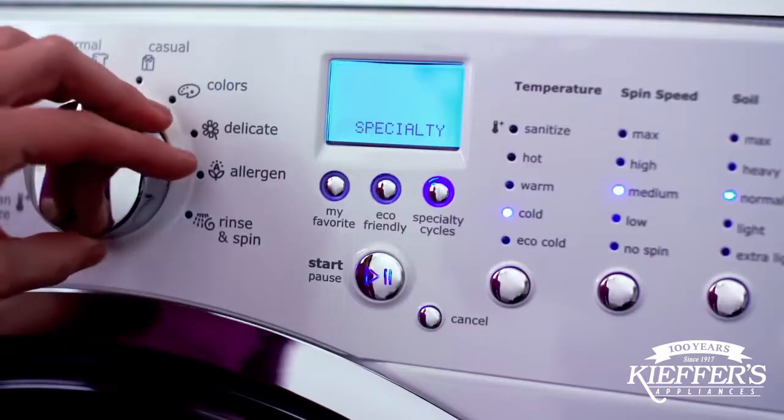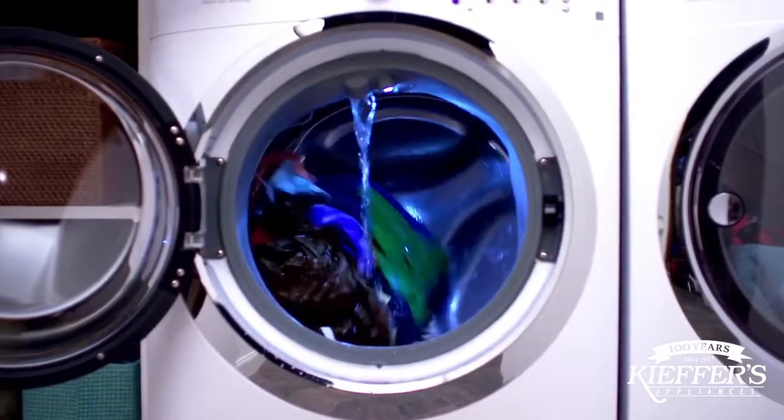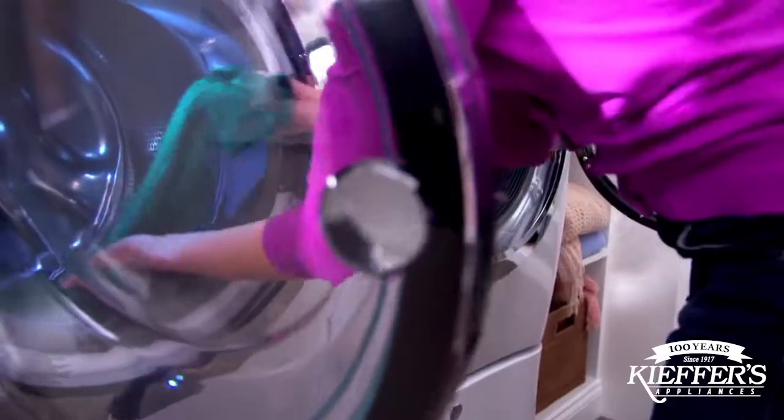It has advanced specialty cycles like fresh rinse. This washer is uniquely designed with a separate water valve for the fresh rinse cycle, delivering truly fresh water to rinse the soap off your clothes, unlike normal washers and dryers.